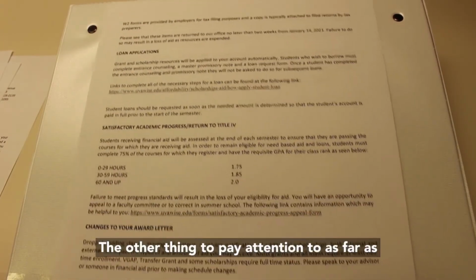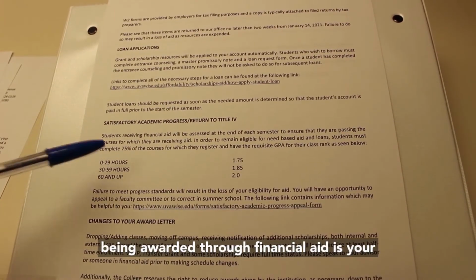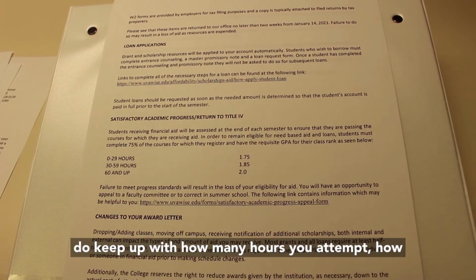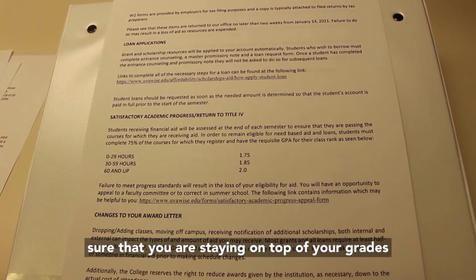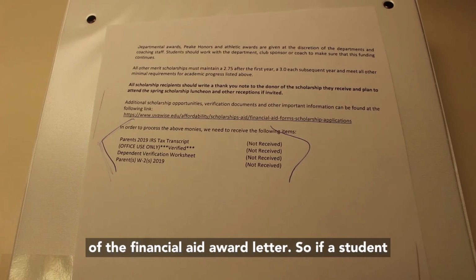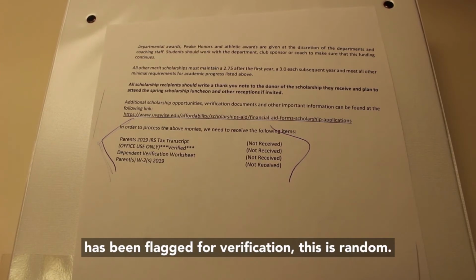The other thing to pay attention to as far as being awarded through financial aid is your satisfactory academic progress. They do keep up with how many hours you attempt, how many actual classes you are passing, so make sure that you are staying on top of your grades while you're here as a student. On this award letter, you can see this is the very last page of the financial aid award letter. So if a student has been flagged for verification, this is random.